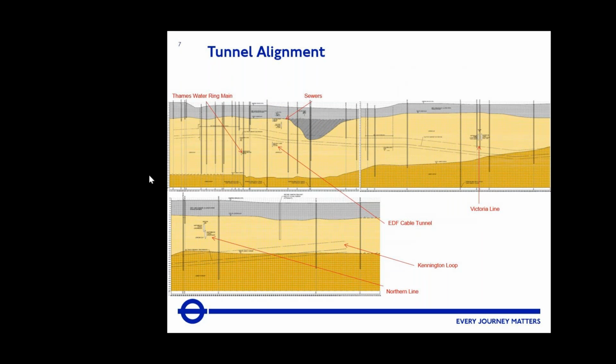Nine Elms station box, and then underneath the Victoria line, and then into the Lambeth group, which is that darker yellow, darker orange colour, and it's traditionally a bit more unknown. There can be hard bands of rock obstructing drilling and piling there, but the tunnel boring machines dealt with those effectively. And then underneath the Northern line, that oval station where there's existing escalators and other key assets, and then up back into the London Clay at the Kennington Loop, where it joined in with the existing network. Next slide, please.